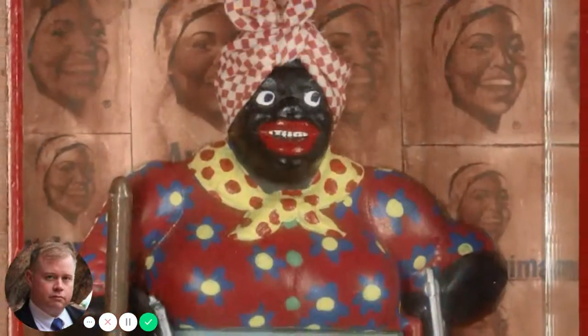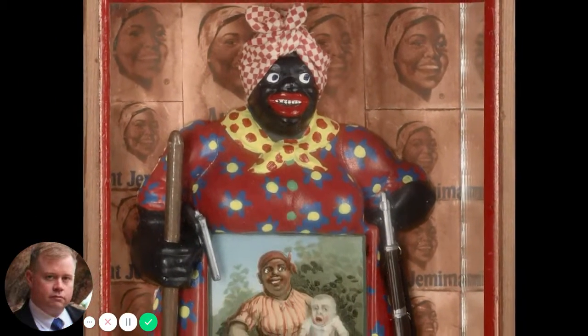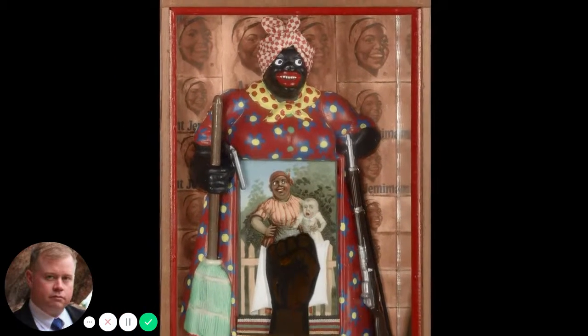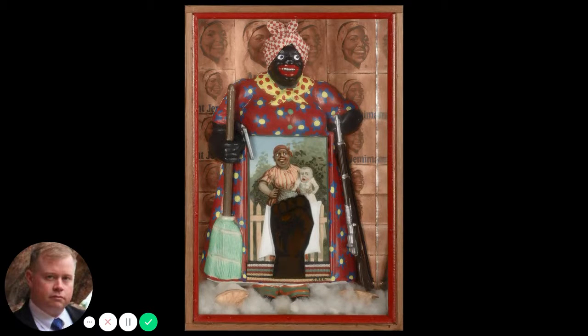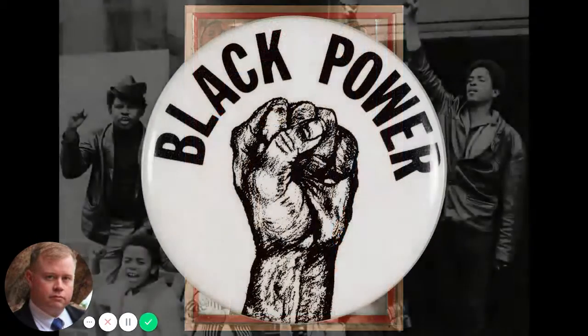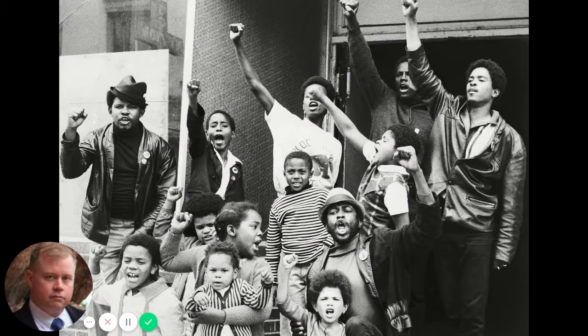And the third time that Aunt Jemima appears is a mammy notepad. Originally, this figurine would have held, where the postcard is, a notepad, and in her hand she would have held a pencil or a pen. The Aunt Jemima figure still holds a broom, but she now also holds a rifle and a gun. And in front of her is a Black Power fist, a common symbol of the Black Power movement, which advocated racial pride and economic independence.